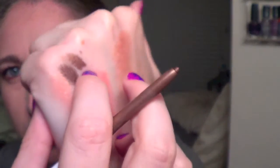It's really, really cool. And I just think that it looks so good popped in the lower waterline. I just really, really like that shade. It's got that chrome look, and I don't think many eyeliners have that chrome look to it. So I think that makes it a little bit unique.